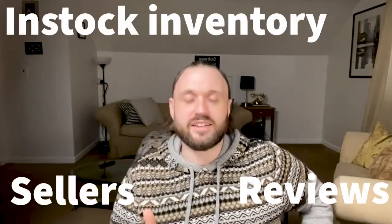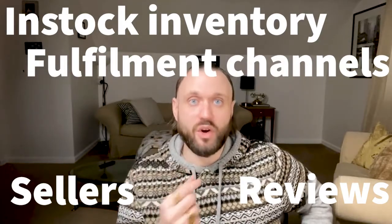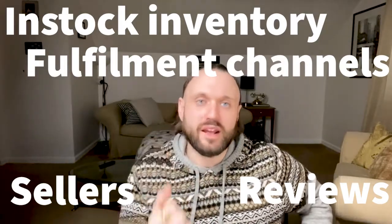You want to get a rules-based and algorithmic repricer. An algorithmic repricer is analyzing the spectrum of the listing. So it's looking at the sellers, it's looking at their reviews, it's looking at in-stock inventory, it's looking at their fulfillment channels, and it's analyzing all that information and pricing your products accordingly.